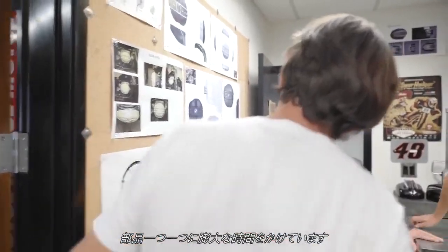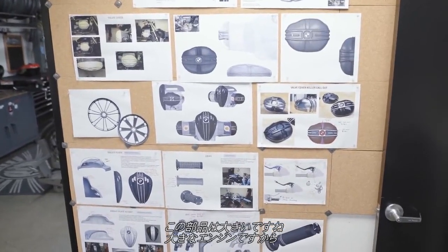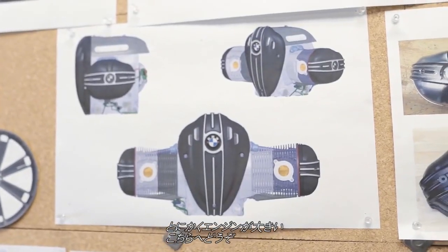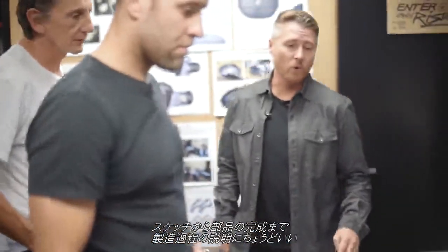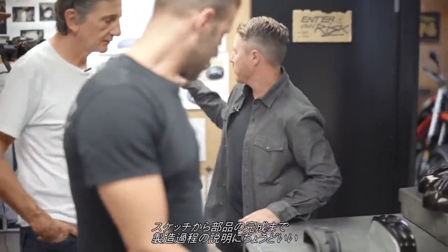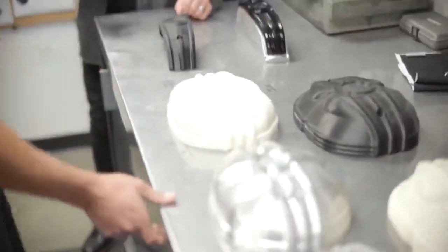Yeah. Each one of these parts, we spent a tremendous amount of time. The breastplate, yeah. And this is a big piece. This is a big motor. It's huge. So come over here, which is a great example of really the whole process, coming from sketches into the parts. And this is probably the first time you'll see these parts right now. It's the first time I see it.